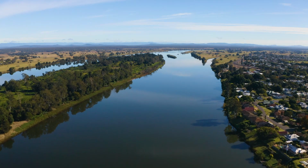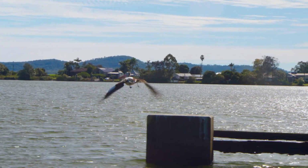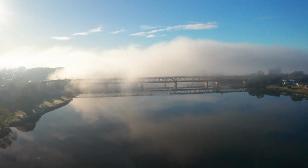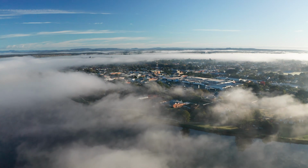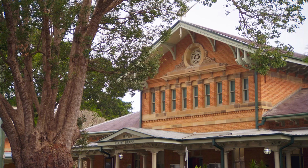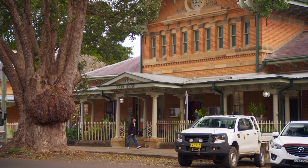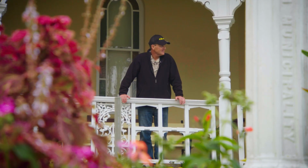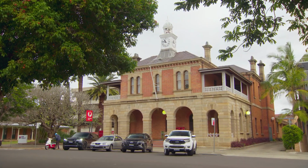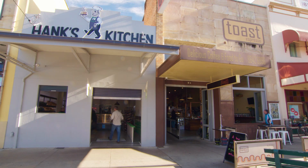We're starting this adventure upriver at Grafton, where the water starts to become brackish. The Clarence River has played an important role in Grafton's story, and it continues to do so. Known as the City of Trees, Grafton is blessed with broad avenues, lush parklands, and beautiful heritage homes and architecture. It's got this peaceful retro country vibe about it.